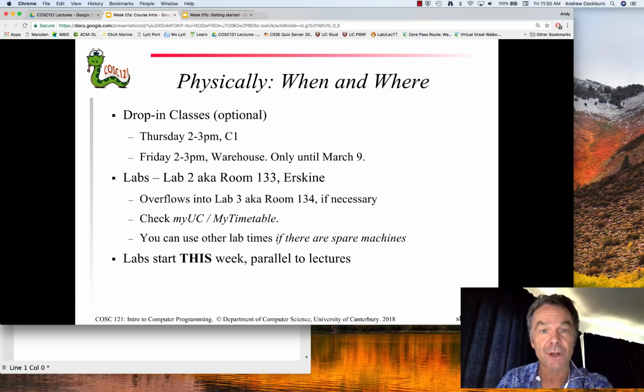The labs are the main place you're going to do your learning in COSC121. And these are held physically in the Erskine building, Lab 2, also known as Room 133. You're explicitly assigned to one lab per week, so that's 1 2-hour lab session, and there are a large number of tutors in there who can help you with any of your worries. But you're welcome to come to any of the other labs, provided there's a seat available. So if all these seats are occupied and you're already in there and a different formal lab is starting, please vacate it and make space for the people who are formally assigned to that particular lab.